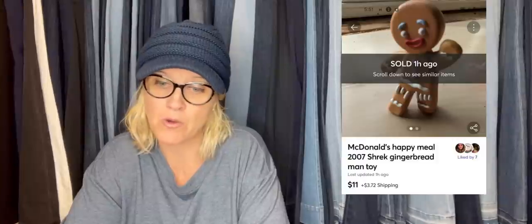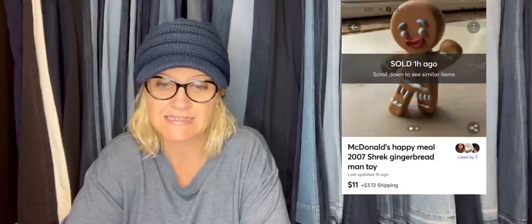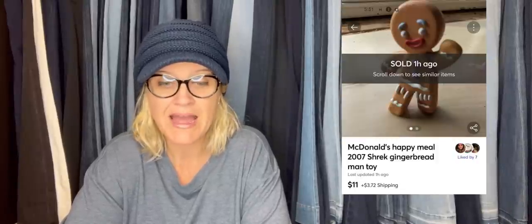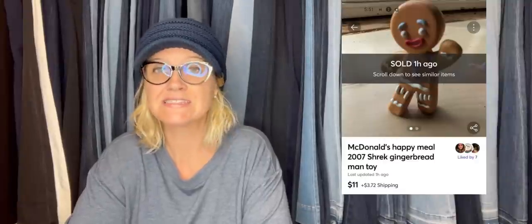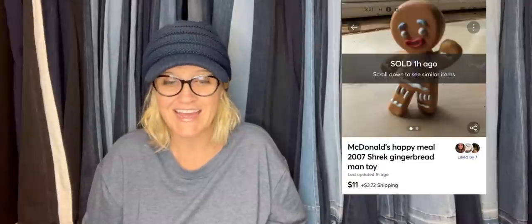All right, not sure if this is considered a Bolo, but I bought a bag of McDonald's Happy Meal toys for $7.99 and had no idea the Gingerbread Man would sell for $11. The bag had about 15 toys in it, hoping the others will sell too. So is this a big money Bolo? No, but is this an unexpected Bolo? Yes, and I love it.